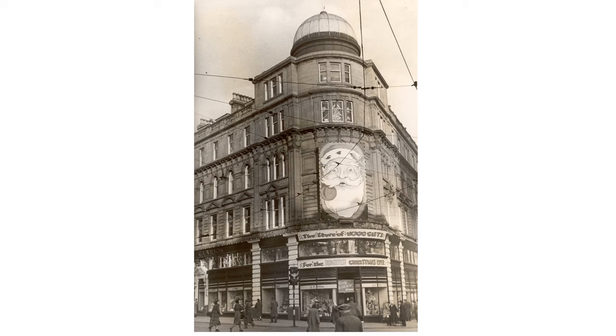Now, if you don't know, G.L. Wilson was located on the corner of Commercial Street and Murraygate. Indeed, the shop was popularly referred to as the Corner. And here we see it in 1949, decked out in Christmas decorations. The building is still there today if you want to go and see it, and hasn't actually changed that much, although obviously it's now not a big department store.